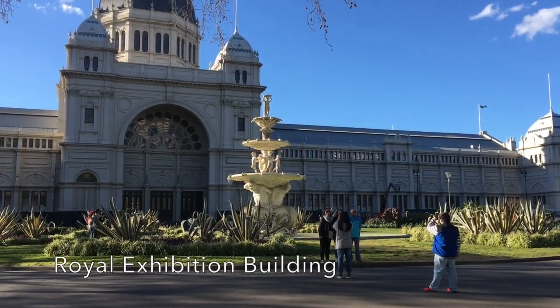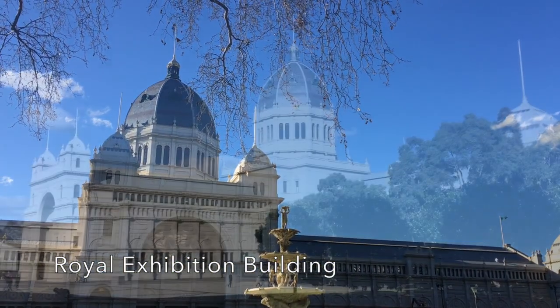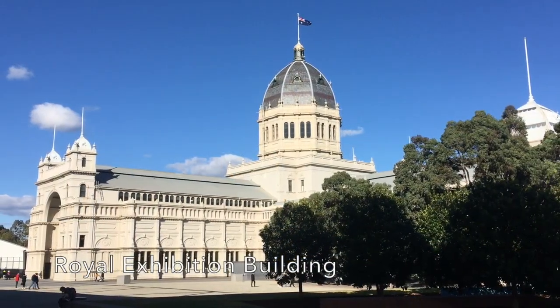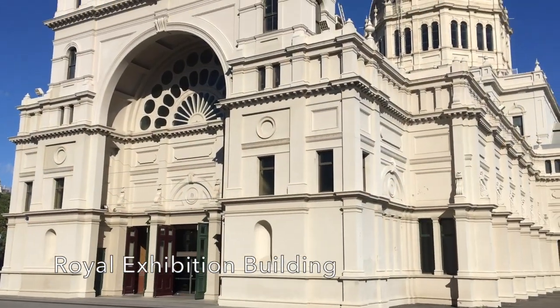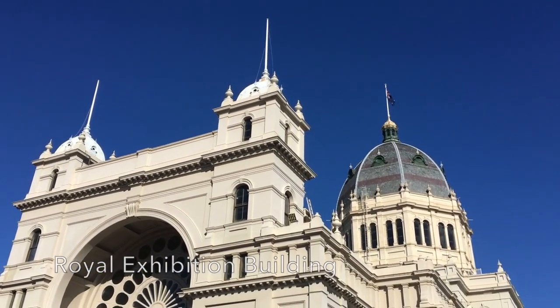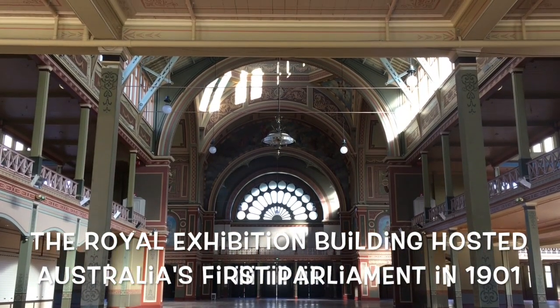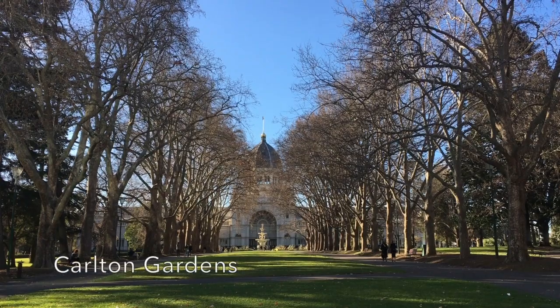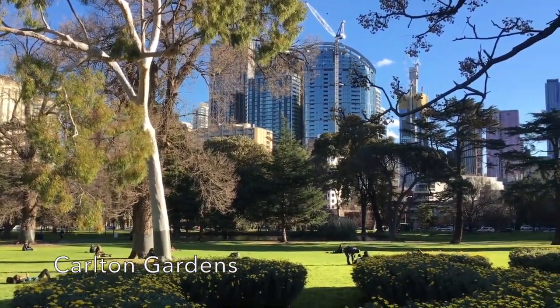Just down the road, the Royal Exhibition Building dates back to 1880. It was only ever intended to be temporary, to host an international expo, but only parts of it were later demolished. It was granted World Heritage status in 2004 for being one of the only surviving 19th century exhibition buildings in Australia. The surrounding Carlton Gardens were also included in the UNESCO listing.